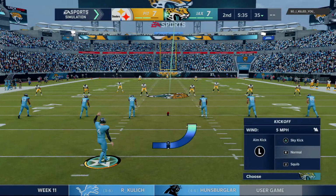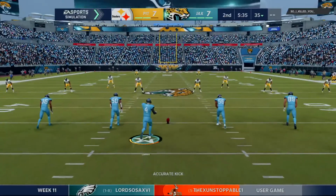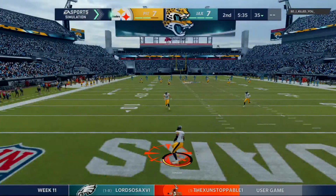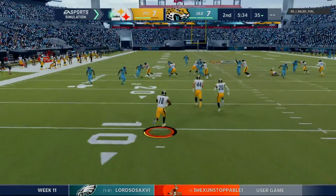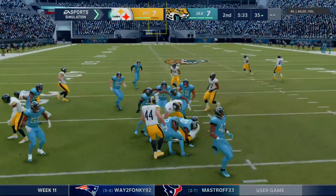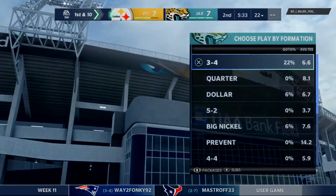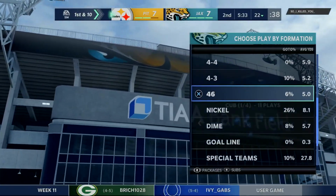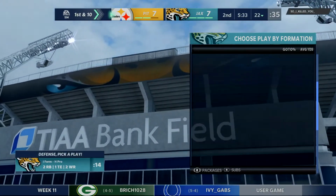Josh Lambo to kick off for Jacksonville. Each team has scored. 7-7 here as the kick's away. This will make it into the end zone. And he'll get it up past the 20 to about the 22. Johnson on the return. The Steelers take over 1st and 10 at their own 22-yard line.